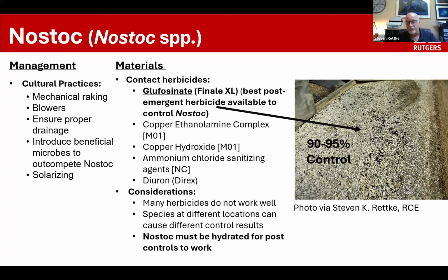And I'm not going to have time to go over the various types of treatments, and they have different concentrations. Usually just one or two applications is all that's required, and you can get 90-95% control very consistently as well. But just to emphasize under the considerations that nostoc must be hydrated for post controls to work, because if it's dry, it will be ineffective.